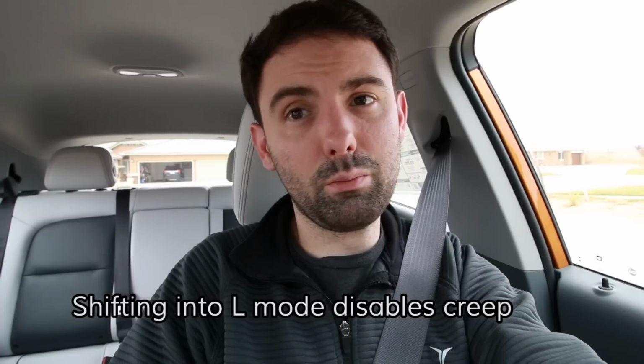Both vehicles will bring you to a full stop using regen, and if I remember correctly, I believe the i3 mixes in friction brakes. I'm not sure if Chevy is playing the same sort of game with the Bolt, but either way, it makes for a really nice one-pedal experience. In normal D mode, the car does not regen brake very hard, and it does creep.